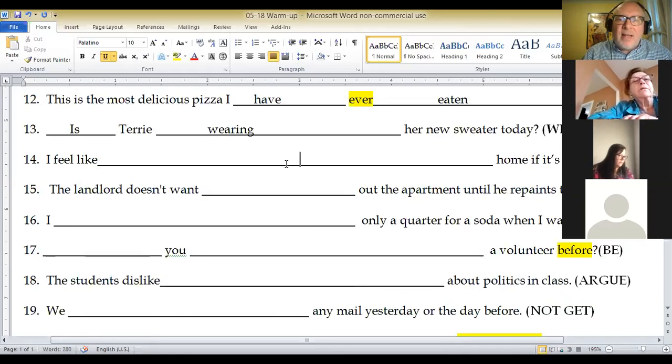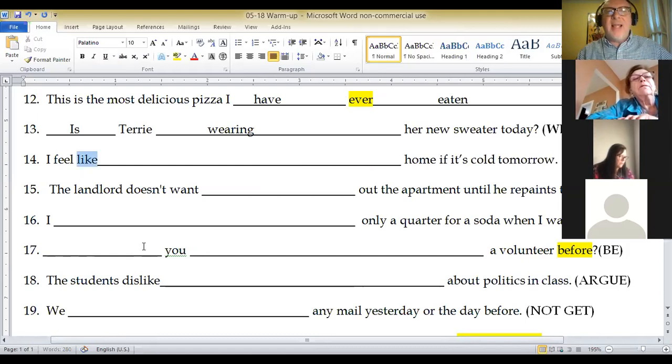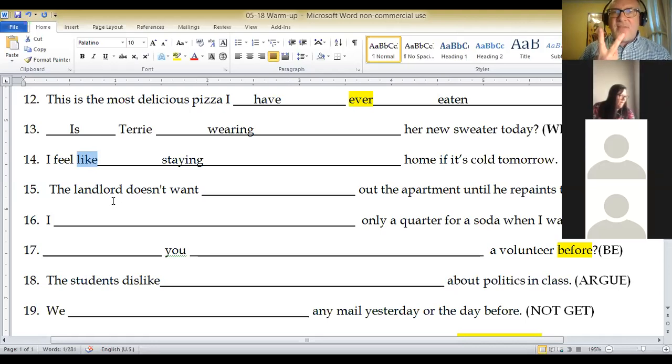All right, the next one says, I feel like. Now, in this case, the word like is a preposition. So should we say staying or to stay? Staying, because we have a preposition here. I feel like dancing. There's a very famous song called You Make Me Feel Like Dancing. I feel like going home. In this case, like is not a verb. Remember, like can have two meanings in English. You can say, for example, I like to ski, right? That's a verb. But you can also say, my brother is like my father, right? So like has two different meanings in English. So you have to be careful. In this case, like is a preposition.